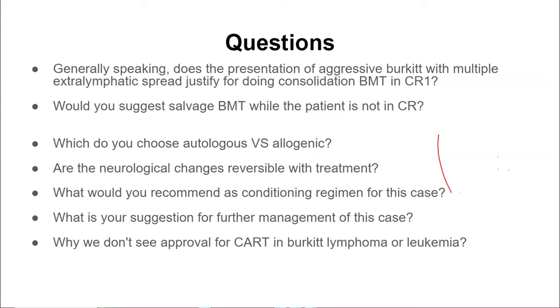CAR T cell has activity there, but the problem is, if it's Burkitt's, even CAR T cell therapy doesn't really have good outcomes. So this patient will unfortunately not have very great outcomes here.